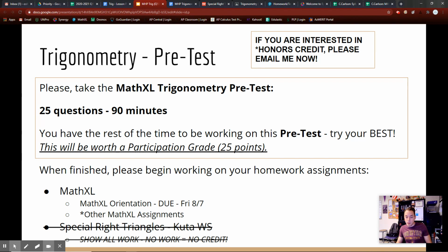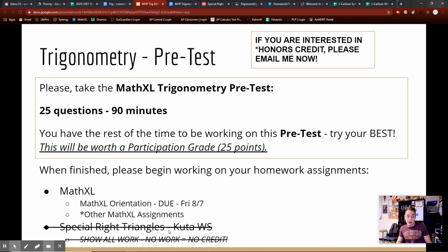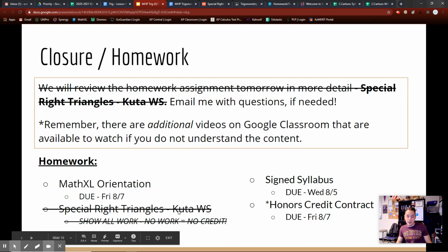This will be worth 25 points, participation. Try your very best. Some stuff you may actually be able to do because it's geometry stuff, but obviously most of it you won't be able to do. Remember, it's mandated by the state now to do a pretest. Yay. Make sure you complete your MathXL orientation by Friday 8/7 by 4 p.m. Also, make sure you do your MathXL login information right here. It'll be due by Friday by 4 p.m. If you already got on MathXL, do that ASAP so you can get it knocked out. Easy points. Like I said, you don't need to do the worksheet at all.